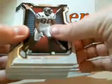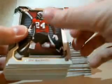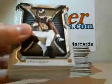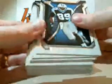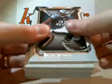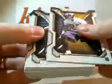Falcons, Gonzalez. Jaguars, Robinson. Texans, Johnson. Bryant, Cowboys. Barron rookie for the Buccaneers. Quick rookie for the Rams. Smith for the Panthers. Revis for the Jets. Eagles, McCoy. Another missed cut on the bottom. Murray for Cowboys. Smith rookie for the Vikings. Claiborne rookie for the Cowboys.